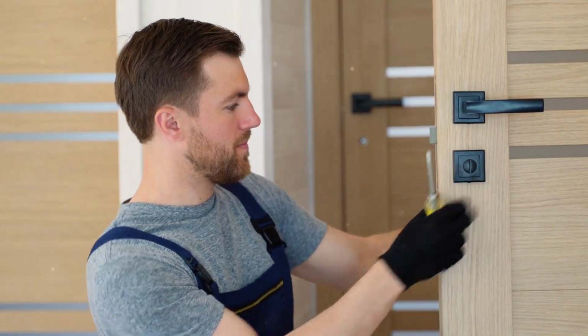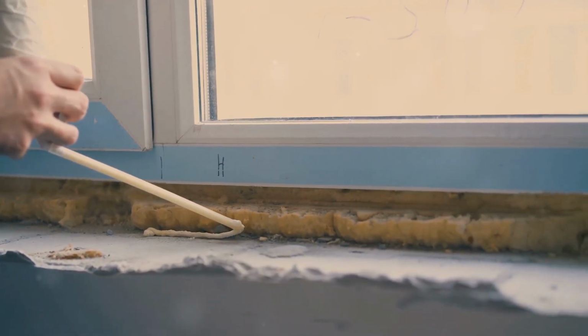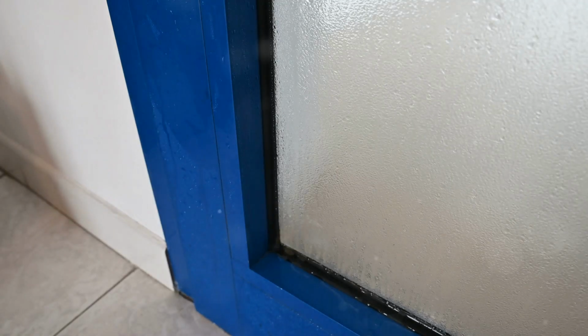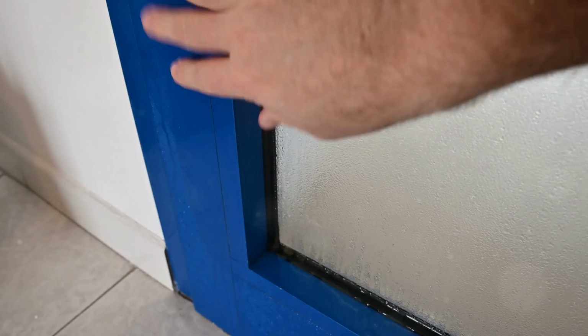But that's not all. Storm doors are also fantastic for improving your home's energy efficiency. By adding an extra layer of insulation, a storm door helps to keep warm air in during the winter and cool air in during the summer, which can significantly reduce your heating and cooling costs.